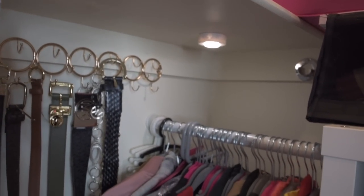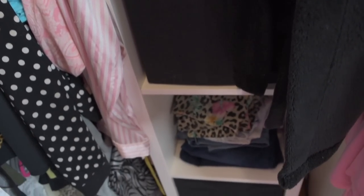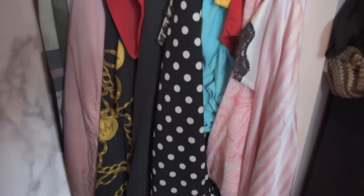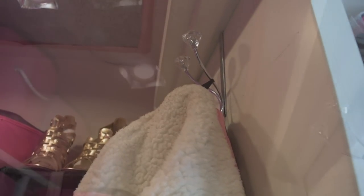Over here, I built this as well, and I added a puck light in here because I needed more light. I made this makeshift closet using an IKEA KALLAX shelving system. Originally, it was a rod here, as you can see, but it didn't work for me. So I took it off and I made my own closet and I hung up my clothes. I have two rows, you see down here. I also added the wallpaper to make it a little more jazzy. I also have my robes hanging up here from Victoria's Secret. I have a couple of those. And then I have my little diamond hook.